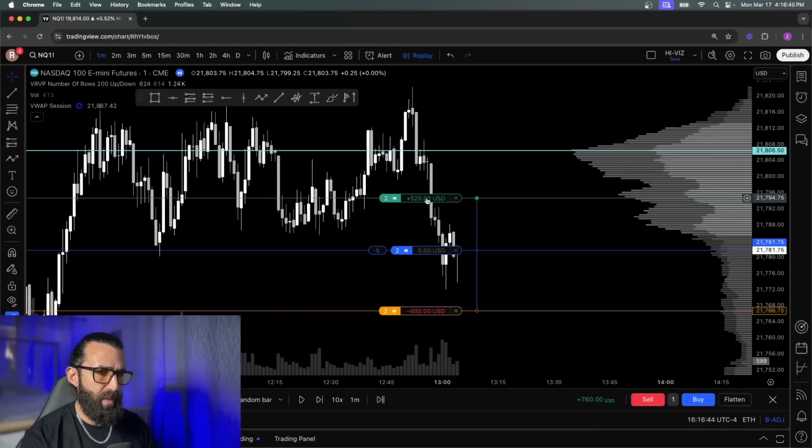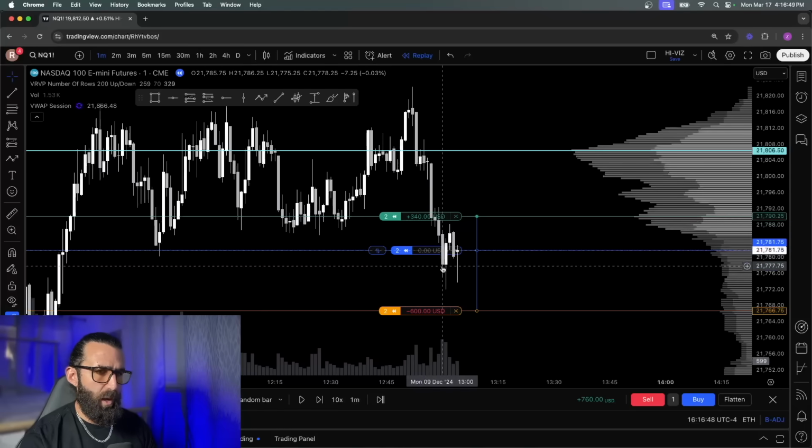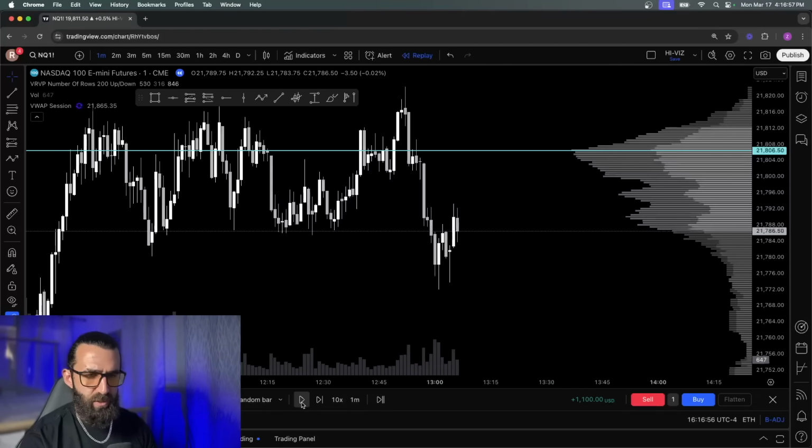Maybe right back up into that area of high volume. We won't be greedy with it, right? We're just going to say right here. Just ever so slightly looking for a move back up, right? Beautiful. Right back up to this area of high volume, right? High volume node. We could just keep rolling with this all day.